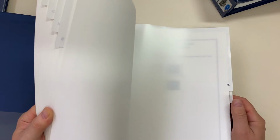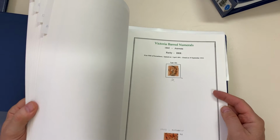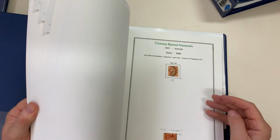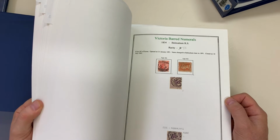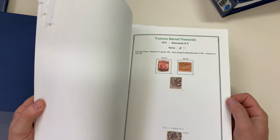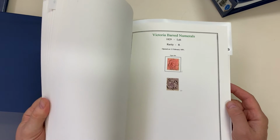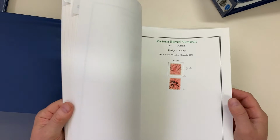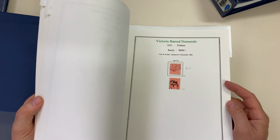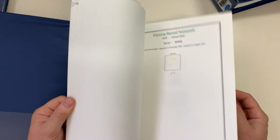Not much in the way of duplexes. What you can do without these plastic leaves falling in the way. 1842, there's no doubt about that. 1843, 2R, yeah, maybe. It's masquerading as 1836, but it could be 1830 or 1839. Could even be 1838. That's 1823, 4R, Fulham, two incomplete strikes, can't be anything else.